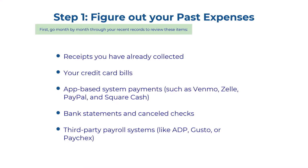You'll collect proof of payment for every cost that you want to cover with the grant funds, such as a receipt or an invoice marked paid. Unless the purpose is clear, such as a payment to the local electric company, you will need to show exactly what you purchased. Generally, allowable expenses must be necessary to maintain or resume operations.